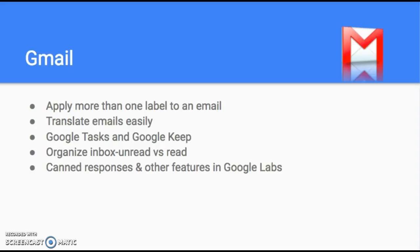Gmail is another great component of Google as well. Within Gmail, you can apply more than one label to an email. You can then search for an email using that label, and you can put an email in different folders. Google also allows you to translate emails easily within Gmail, and you can use Google Tasks and Google Keep within Gmail as well to keep your productivity up. Google Tasks allow you to create to-do lists so that you can see everything that you need to get done. You can also organize your inbox.